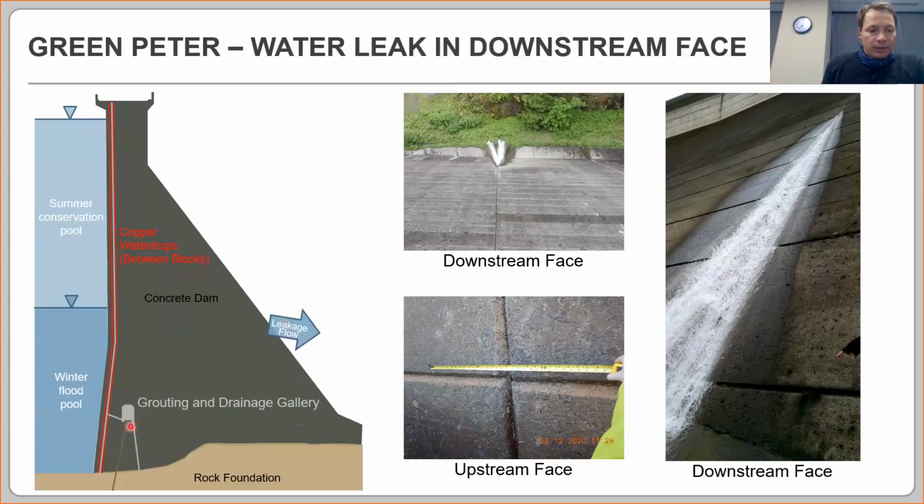We have a grouting and drainage gallery down towards the base that collects any water that gets through those, or most of the water that gets through those water stops, and then any water that seeps through this grout curtain that was drilled into the rock between the concrete and the rock foundation below. That's called the grouting and drainage gallery. So it's kind of a hallway or a tunnel that goes through the dam that we use to inspect, and we use to monitor the performance of the dams over time.